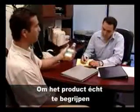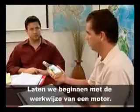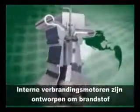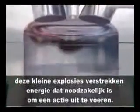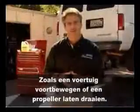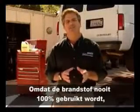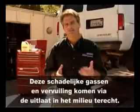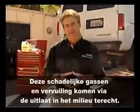In order to be an effective distributor of EthosFR, there are a few technical basics you'll need to understand. Let's begin with how an internal combustion engine works. Internal combustion engines are designed to combust fuel in a controlled environment, such as a combustion chamber. These small explosions provide energy necessary to perform an action, such as moving a vehicle or turning a propeller. Because the burning fuel is never 100% consumed, internal combustion engines leave behind residues and carbon. These gases and pollutants are expelled from the combustion chamber through an exhaust system and into the environment.